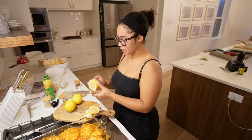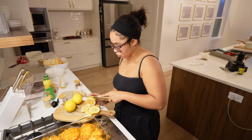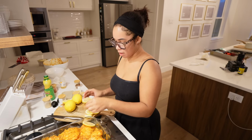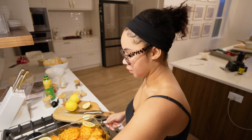I'm just gonna serve it over rice with a side of asparagus. And it doesn't matter how many times I cook chicken, I always have to Google how long I should cook my chicken. And I need the temperature. And I'm also gonna wrap it in aluminum foil. Bing bong, bing bong. Aluminum foil. I think that's enough lemon wedges. It looks like this.